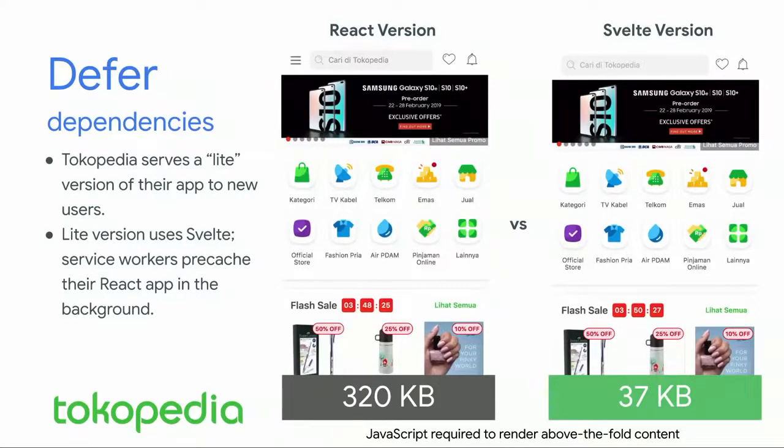load. Tokopedia is an online retailer based in Indonesia, and they're using this technique on their landing page. They really wanted their initial landing page experience to be as fast as possible, so they rewrote it in Svelte. The new version only takes 37 kilobytes of JavaScript to render above the fold content. By comparison, their existing React app is 320 kilobytes.